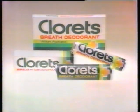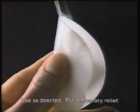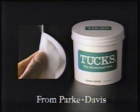Only Clorets has Actazol with chlorophyll, gets rid of bad breath fast. When the burning, itching, and soreness of hemorrhoids flare up, Tux medicated pads give you soothing, cooling relief on contact. For hemorrhoid flare-up, get Tux from Parke-Davis.